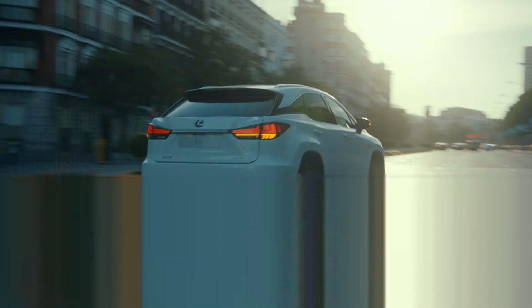Stress-free maneuvering with the panoramic view monitor. Effortless loading with the hands-free power tailgate. While reversing, the rear cross-traffic alert monitors cross-traffic and brakes if needed.